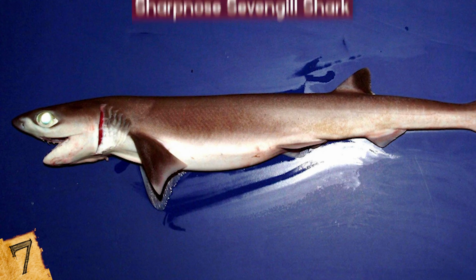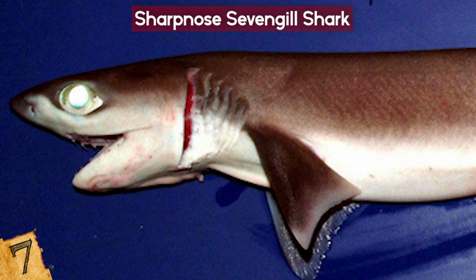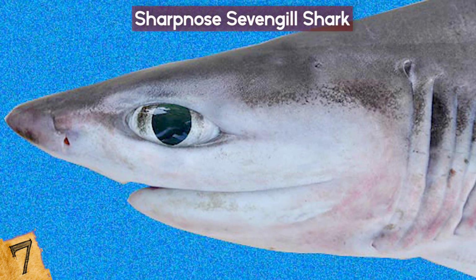The Sharpnose Sevengill Shark gets its name from its obvious physical features. The shark has 7 gill slits on each side, and its head is shaped in such a way that its nose is very pointed. Pretty specific name, right? You knew exactly what I was talking about.